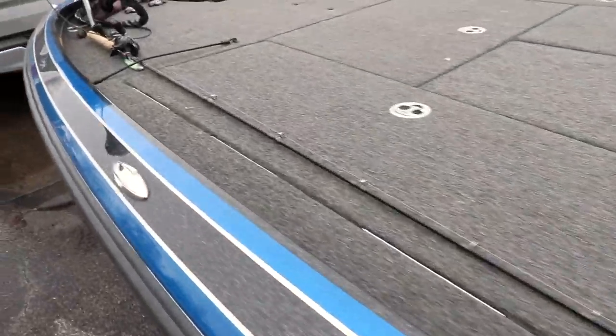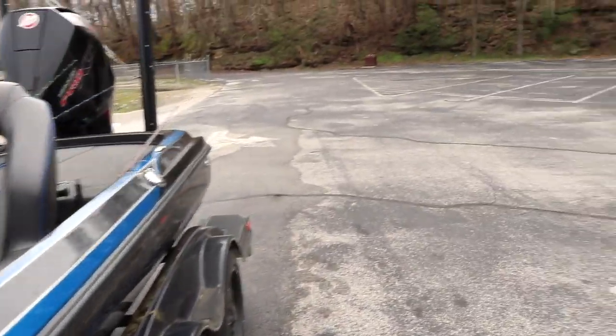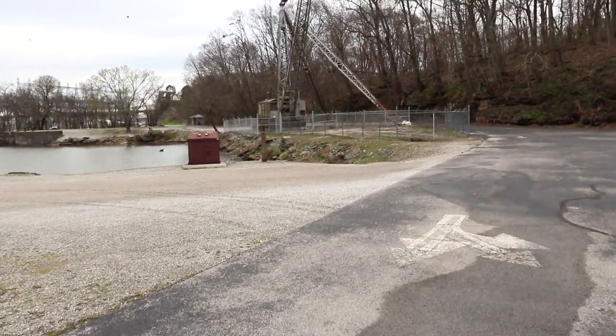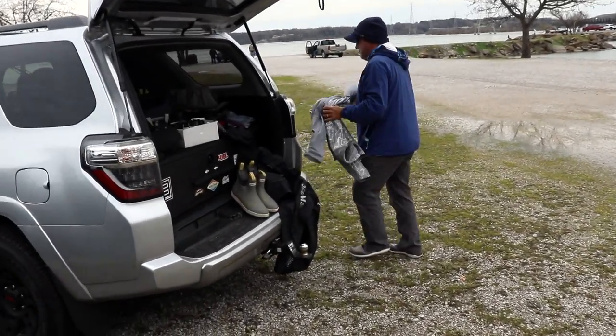Well, I have one rod on the deck, and that would be a swim bait. Perhaps the Alabama rig will come out, but I'm guessing that the True Bass swim bait, she'll do the trick. I believe that's going to be the money maker.